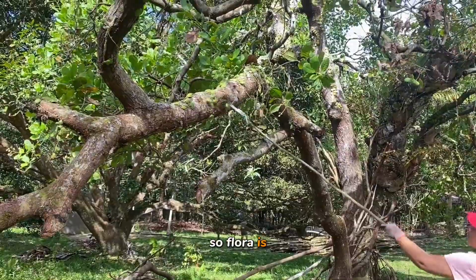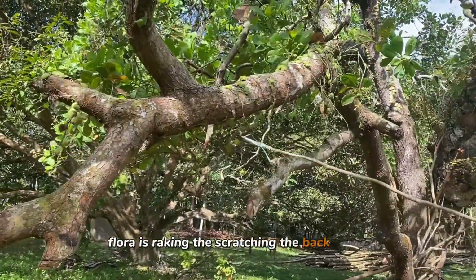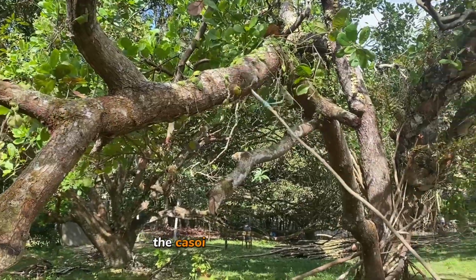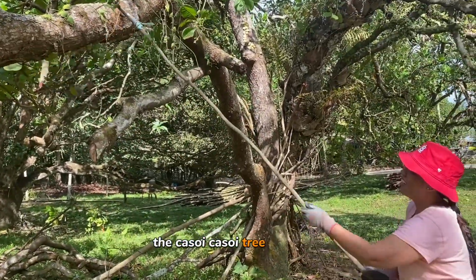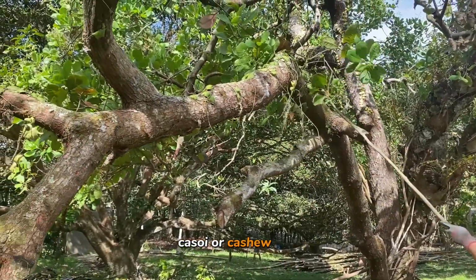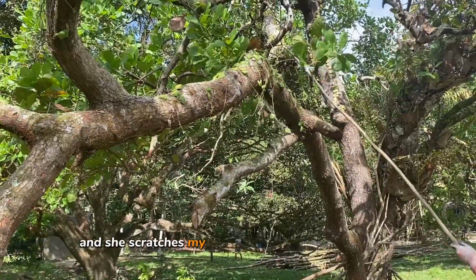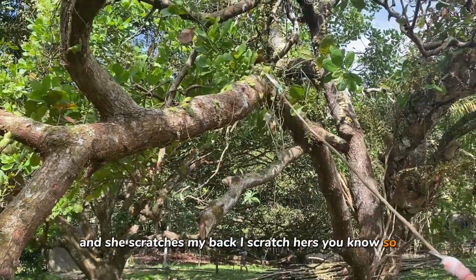So Flora is scratching the back of the cassoy tree. Diba? Yeah. Cassoy? Kasoy, yeah. Cassoy or cashew tree. And she scratches my back, I scratch hers, you know.